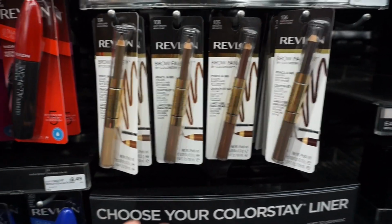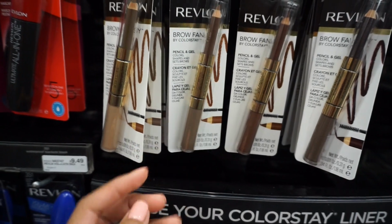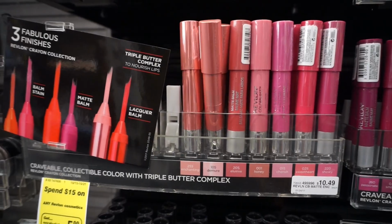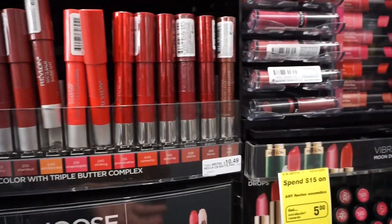And I never noticed this, but Revlon has this brow product that has one side that comes with a gel and the other side is pencil, and it's called Brow Fantasy. Usually you get one end to be the brush side and one end to be the pencil side, so that's pretty interesting. I know they're not new, but I've never really paid attention to Revlon.